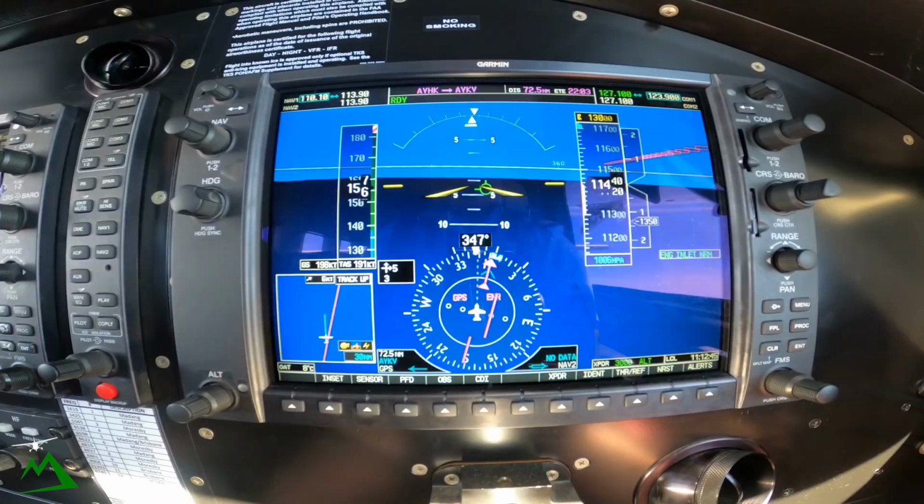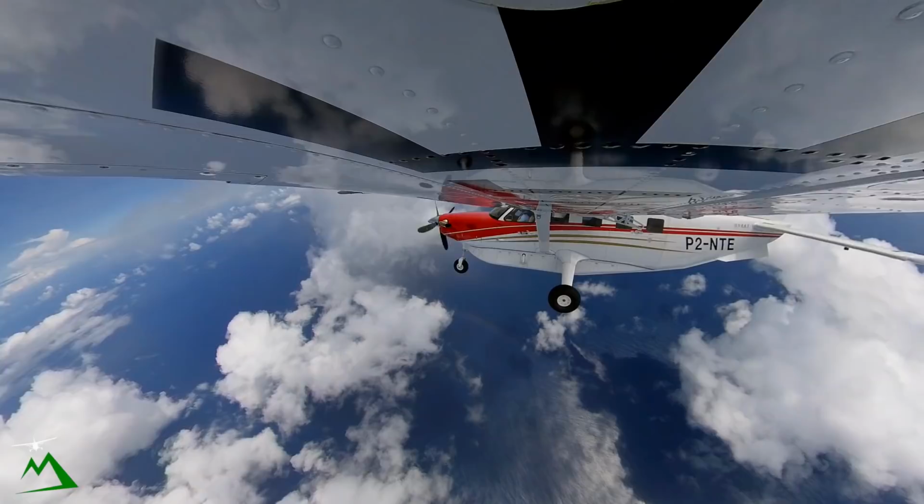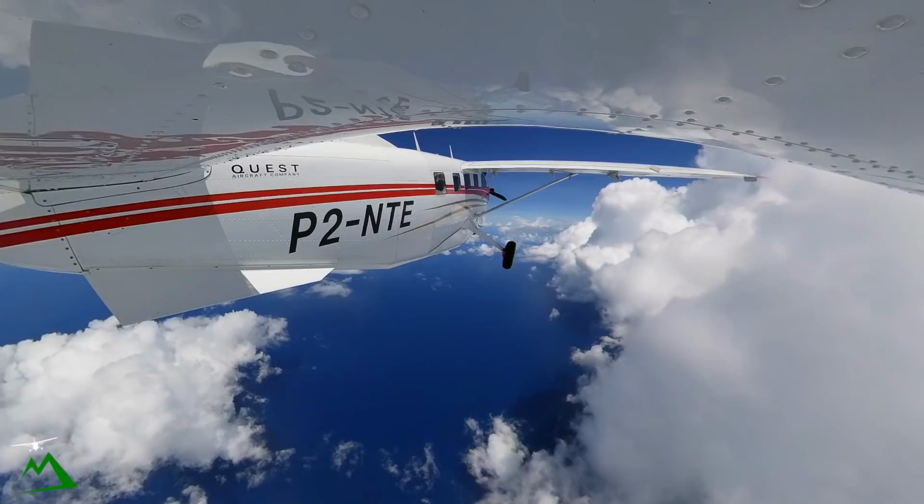We're just dropping back down to 11,000. Hey, look at that, we've got a 4-knot tailwind now, where we had an 8-knot headwind up at 13,000. And flying around clouds is so pretty. I wonder what it was like for the very first pilot, the very first plane, to be flying around clouds like this.